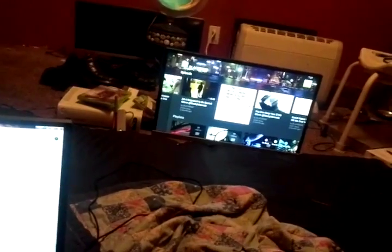So yeah, just a long ass update of what's going on here. I've been sick lately, real sick with something. I'm not sure what. Chilling in the man cave right now. It's early in the morning, 5:21 a.m.